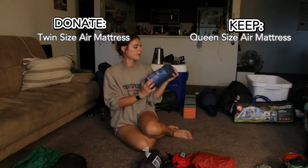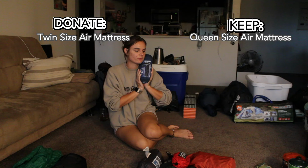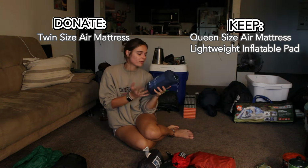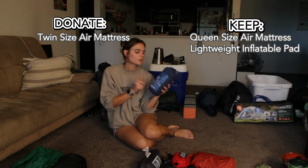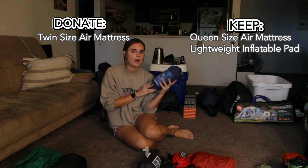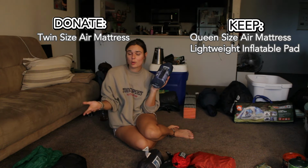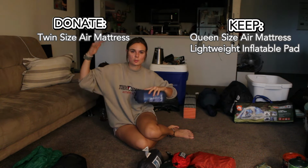Okay, now I have this Climate Static V inflatable pad, which I will definitely be keeping. This I think was only $20 on Amazon, and the Climate series is really, really good. And I haven't had any problems. I think it's super comfortable. It's self-inflating, so I would definitely recommend this actually to anyone who's looking to buy an affordable blow-up mattress that is really lightweight. This is nice for backpacking. The other blow-up mattress is good for car camping because it's a lot bulkier, but it also blows up higher.